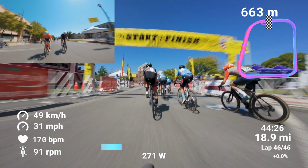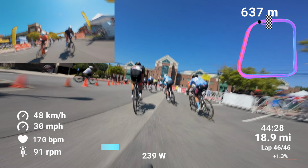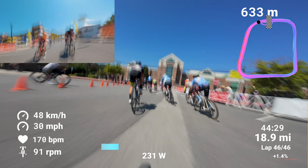Okay, there's the bell there. So we do have 47 laps. Maybe my lap counter was just off. But here we go. Moving pretty quickly on this last lap. This gets a little crazy right here as well, coming around this turn, not this turn, but the very next one. So I'm coming around this next turn. I remember this now.